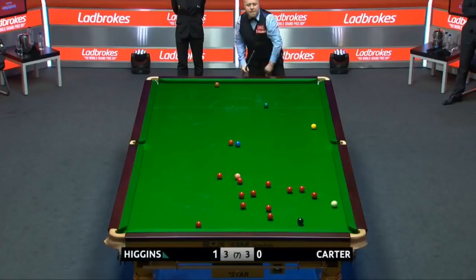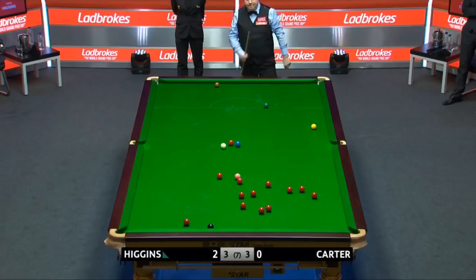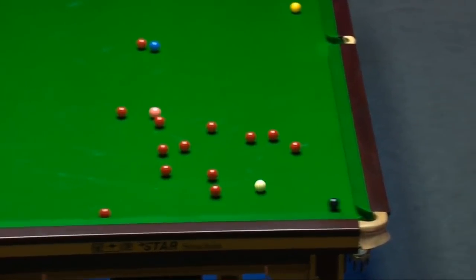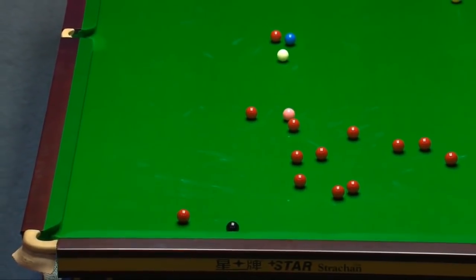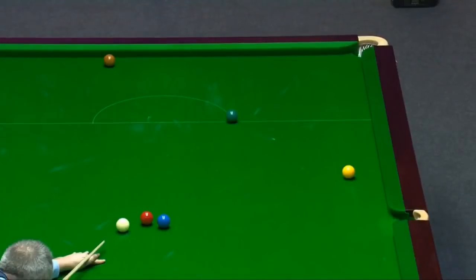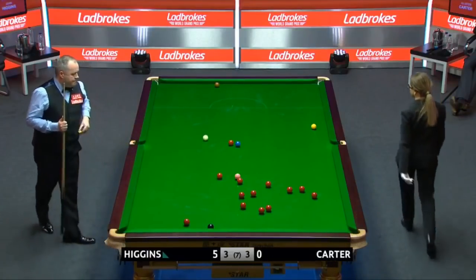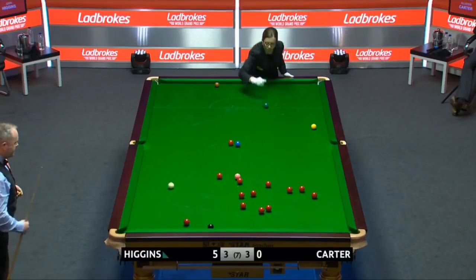Oh, what a shot. One. And is he on the green? Well, he deserves something after that thumping pot. Another pressure ball coming up. Yeah, that's perfect. 4.